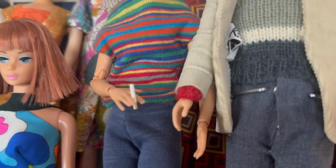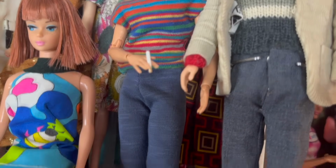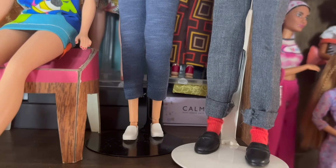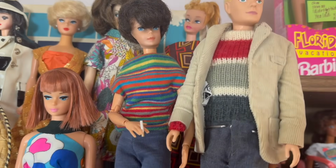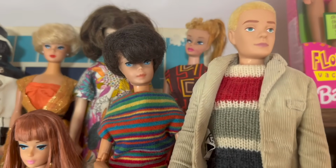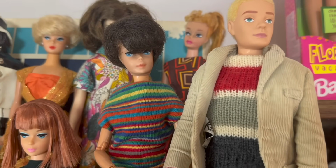She's of course got her cigarette because in the 1960s everybody smoked. What shoes is she wearing? Just some crappy little shoes down there. I think I'm from a Barbie Fashionista. But she's so cute and I love her so much. I love the vintage dolls. That's my favorite face. As a child, I thought she was the epitome of glamour.